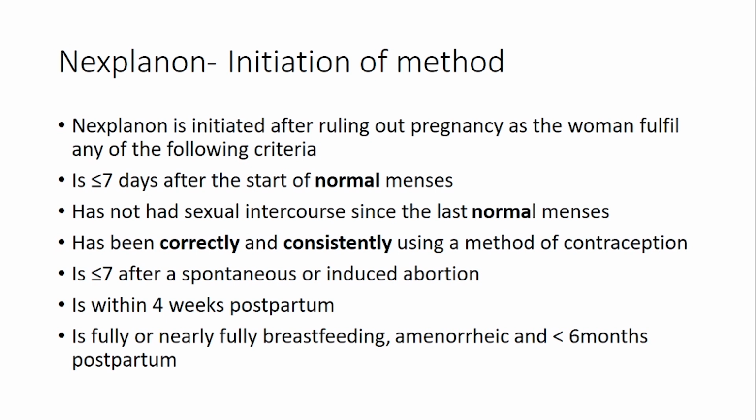The second is that the woman has not had sexual intercourse since her last normal menses. If she has had sexual intercourse, then this woman needs to rule out pregnancy before she uses Nexplanon. Then, if the woman has been correctly and consistently using an effective method of contraception and wants to switch to Nexplanon, she doesn't need to do a pregnancy test or use a backup. She can go ahead to use Nexplanon. Then if a woman has had a spontaneous or induced abortion less than 7 days before commencing Nexplanon, she doesn't need to do a pregnancy test or use backup contraception.